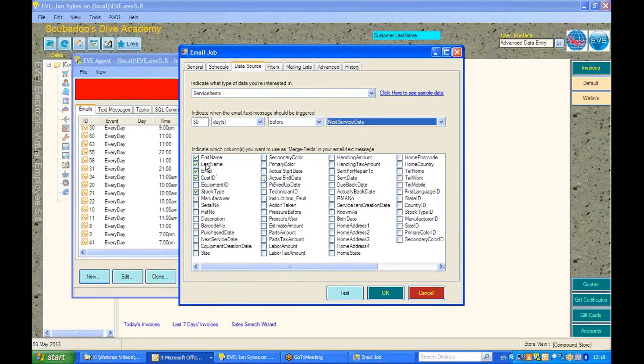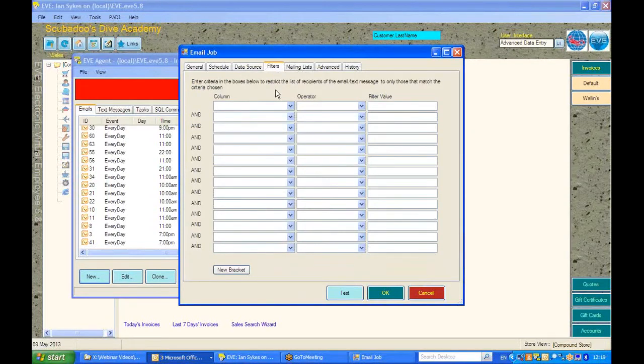You'll note here the merge fields that you can enter into those templates or the template you wish to send out. They include things such as first name, stock type, so you can say this is your particular regulator. You'll note here serial number, so you can make sure that if obviously your customers may have more than one regulator, that they know precisely which one it is, and so on and so on. Just check those boxes, and then that allows those to then be used in the normal manner for creating merge fields within Microsoft Outlook.